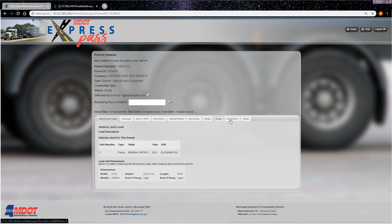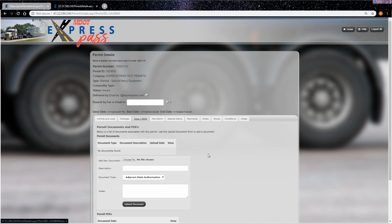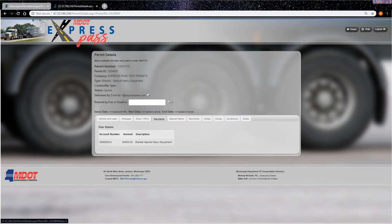The following tabs add information about the permit that is easy for the user to find. The Vehicle and Load tab provides information for the vehicle dimensions and the vehicle and load. The Changes tab has information for the users that have accessed the permit and the actions that they have made. The Docs and PDF page will display any uploaded document along with your permit PDF. The fee items will show the amount of the permit and the description of the permit type.